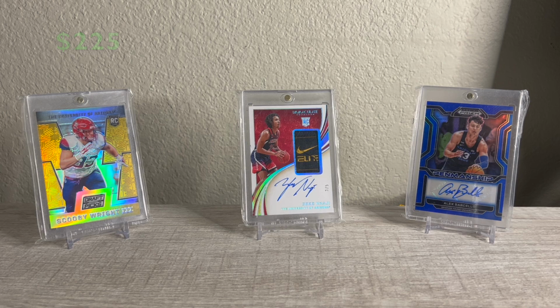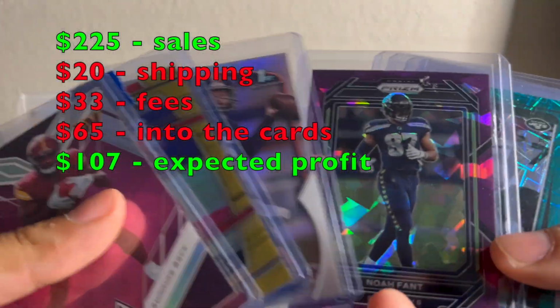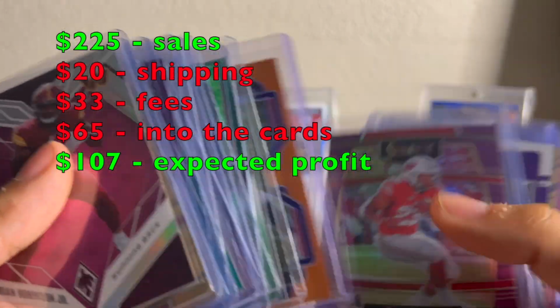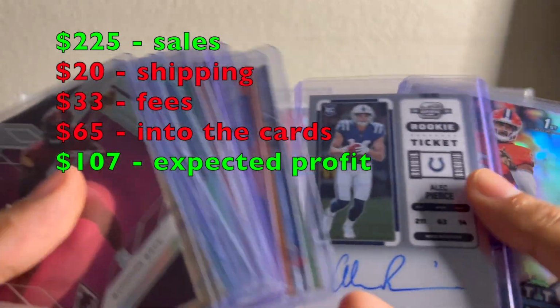So that's everything that sold. A ton of stuff. I'll have the totals all up on the screen for how much everything sold for, what shipping will be, what the fees will look like, what I'm into the cards for. So I'm curious to see how much profit comes out of this.